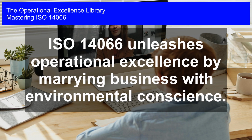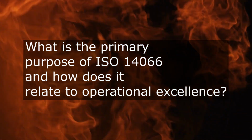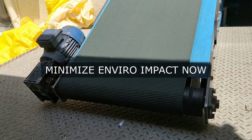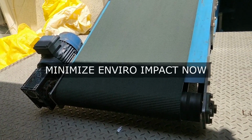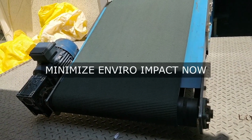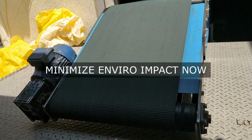Mastering ISO 14066. ISO 14066 unleashes operational excellence by marrying business with environmental conscience. Which international standard, ISO 14066, defines the primary purpose of Environmental Management System (EMS) auditing, and how does its implementation enable organizations to achieve operational excellence by integrating environmental considerations into their overall business strategy and operations?